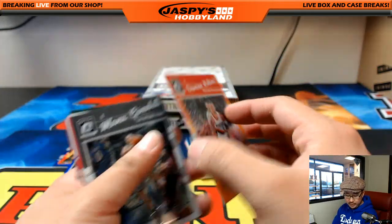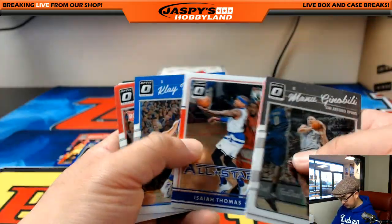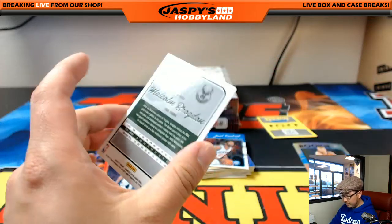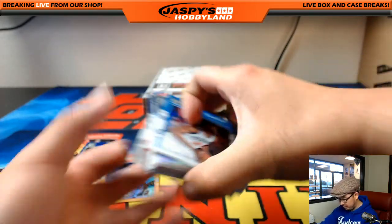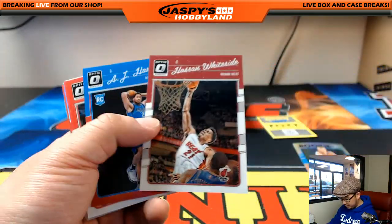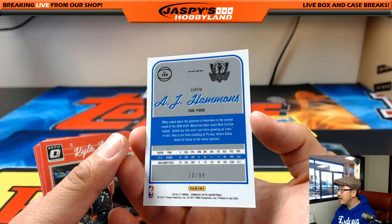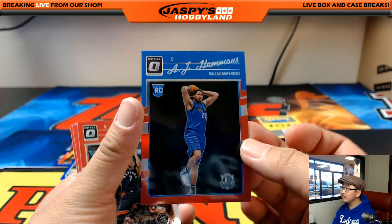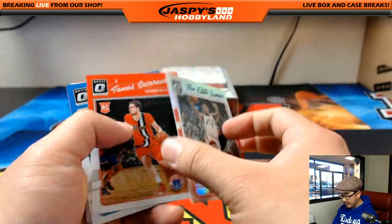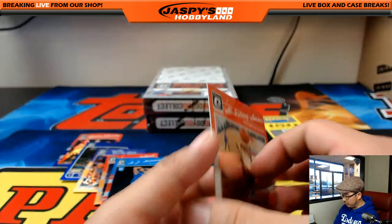Damian Lillard for the Trailblazers for Nicholas. 23, Jordan, out of 199. There's our friend Paul Zipser and Jimmy Butler. Malcolm Brogdon is doing pretty well this season. Joel Embiid, who played like 20 games and is going to win Rookie of the Year. Not Hassan Whiteside, but A.J. Hammonds, 10 out of 99. That's one for the Mavs. That'll go to Eddie McKee. Elite Series Kyle Lowry. James Harden and Al-Farouq Aminu.